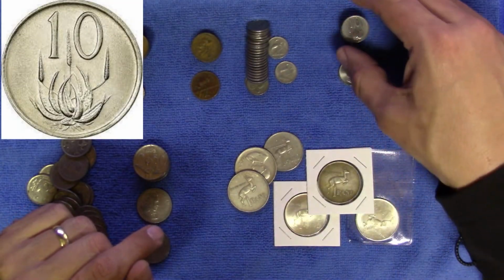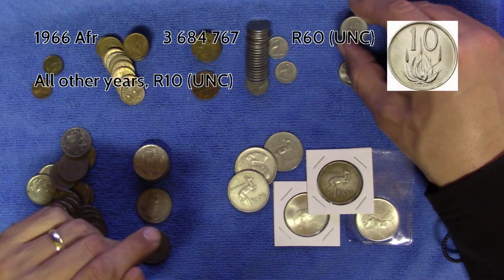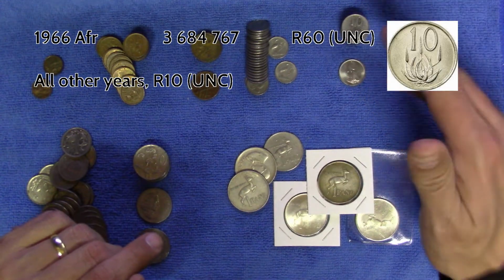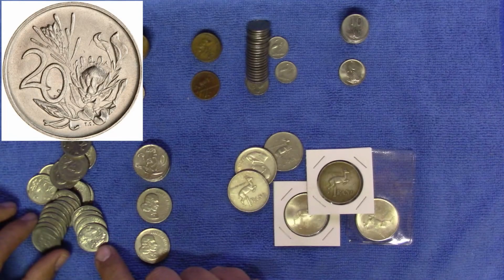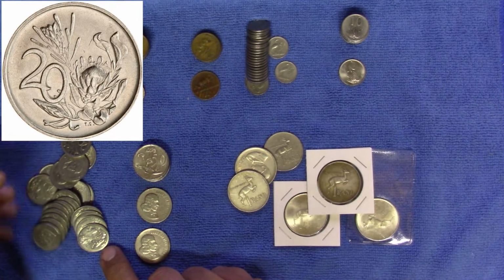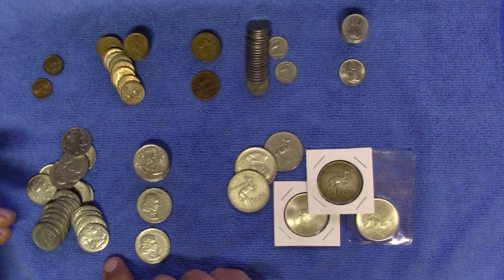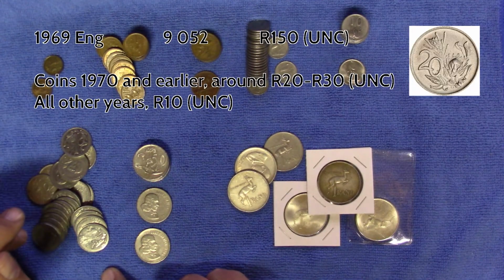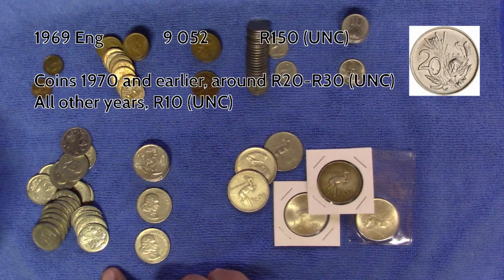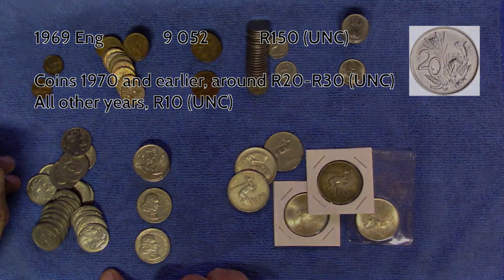The Hearns catalogue lists the 1966 Afrikaans 10 cent as worth about 60 rand in uncirculated, with all the other coins ranging from around the 10 rand mark for a top condition coin. For the 20-cent coin, only the 1969 English is a bit trickier to come by with a relatively low mintage figure. If you can find this coin in uncirculated condition, you can expect to pay around 150 Rand for the coin. All the other coins are worth about 10 Rand in, again, uncirculated condition. The earlier ones perhaps slightly more.